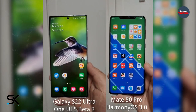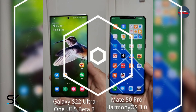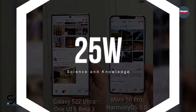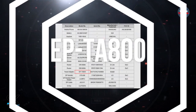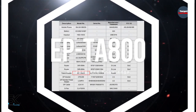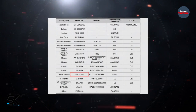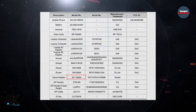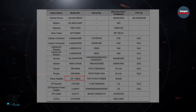Interestingly, the SM-S918B was tested with the 25W charger of the model number EP-TA800, so the fast charging rate may be reduced from the previous generation's 45W specification to 25W. Samsung Galaxy S23 Ultra's built-in battery has passed multiple certifications.